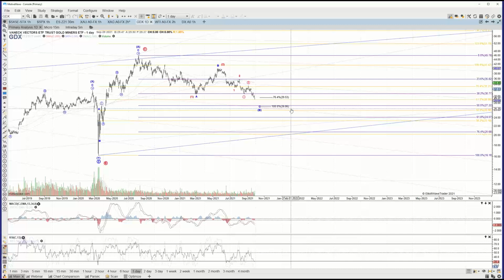Similar situation otherwise, need to turn back up, break above some of the previous highs that we saw at the beginning of this week and last week to start to open the door to a bottom being attempted sooner.